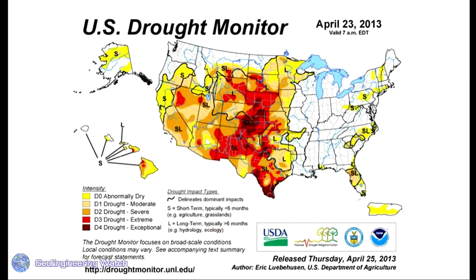The US Drought Monitor. So what do we see? And this map's a little dated, but the current map is almost the same. We see a line from north to south about in the center part of the country. On one side of that line, you have extreme drought. The other side, you have extreme flooding.